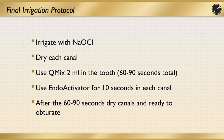Remember our rinse cycle of a washing machine? This is rinsing all that debris out. I then dry each canal to remove the excess sodium hypochlorite. I then use Q-Mix, 2 milliliters in the tooth, and you're going to let it sit for 60 to 90 seconds. While it's sitting in that canal or in the tooth, I use an EndoActivator for 10 seconds in each canal to activate my Q-Mix. And then after the 60 to 90 seconds, I dry the canals, and now I'm ready to obturate.